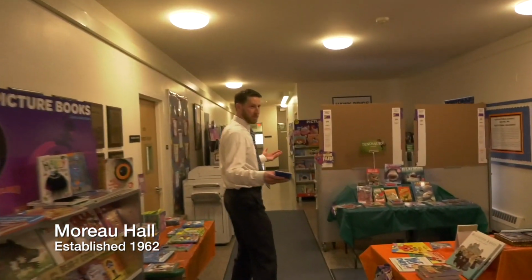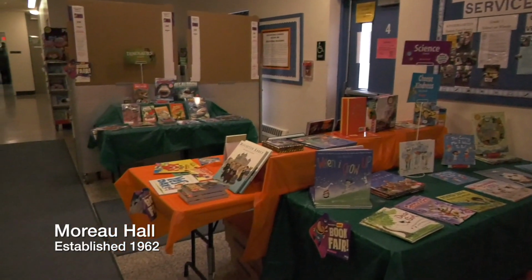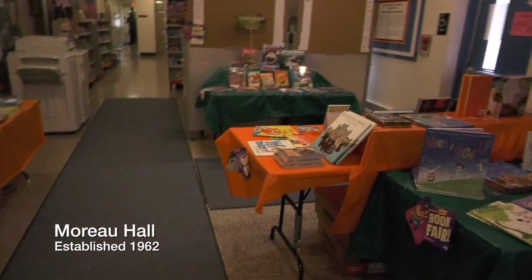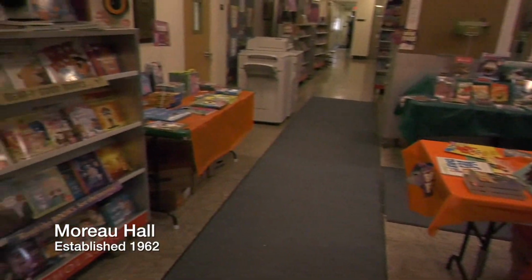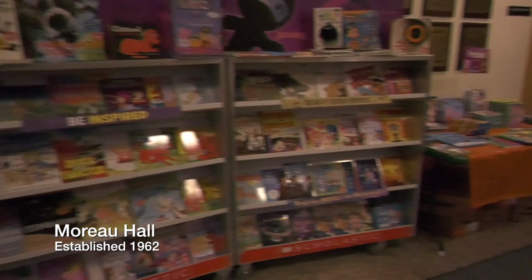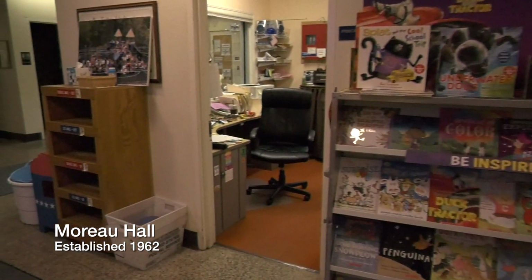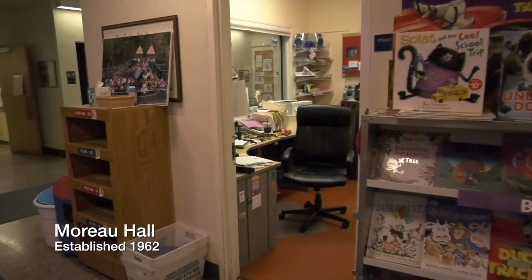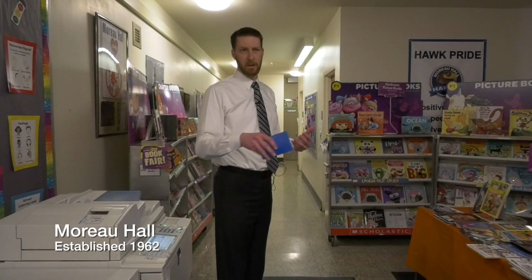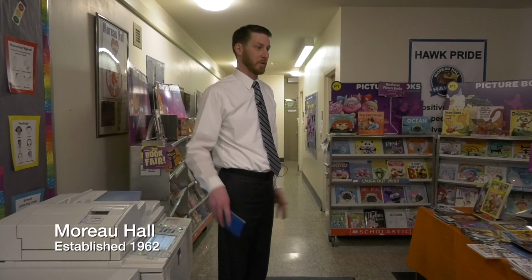As you can see, our lobby is hosting a Scholastic Book Fair this week, so this is a place where we usually have a seating area for parents to come in, and we use all available space at all times. It can be tough. Again, this is where we welcome our families and our kids off the bus each morning, so it can get a little bit tricky navigating recess and lunches when you have to have your book fair right here in the lobby.